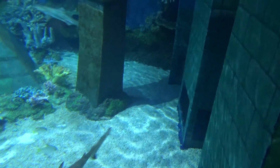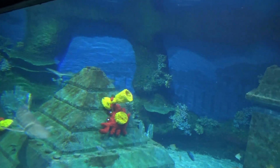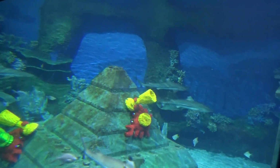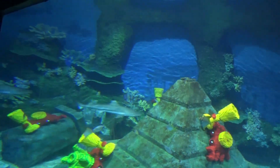Keep an eye open for lurking sharks. Don't forget about the cow-nosed stingrays. They're pretty cool too. They swim in groups and use their wings to kick off the sand and find sharks.